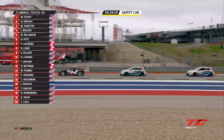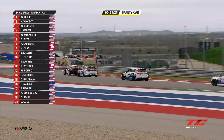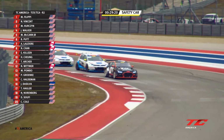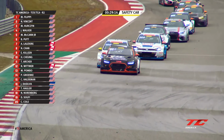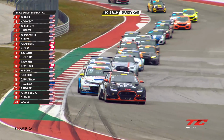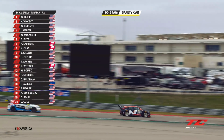Filippi and the Veloster N, bringing them around here, lights out, and he's trying to make sure he's got a little bit of breathing room to that pace car, isn't he? He is, and he's supposed to let the pace car disappear effectively and then maintain the pace car speed and then accelerate smoothly off of that final corner. He got a bit of a jump on that initial one. The start was under review. No further action has been posted, but here he goes again.